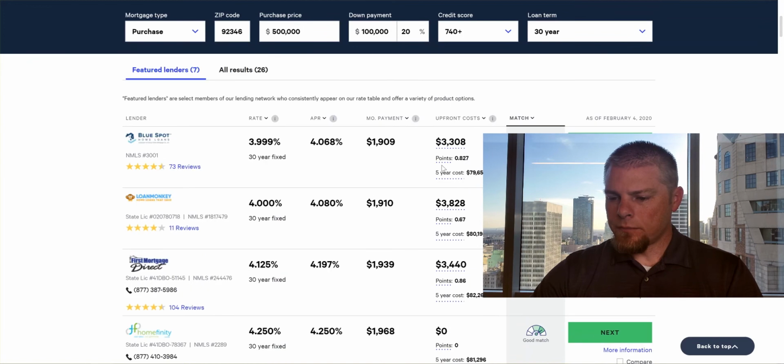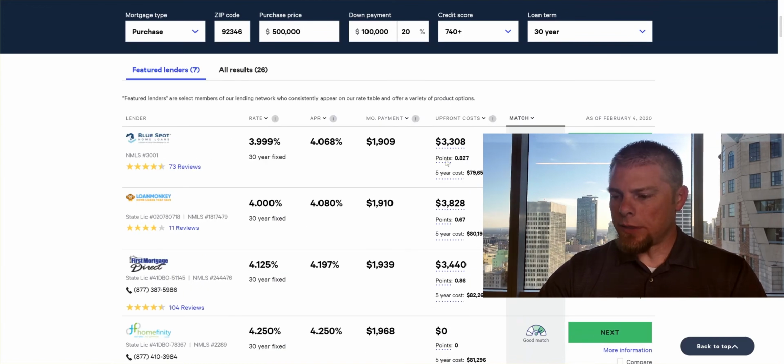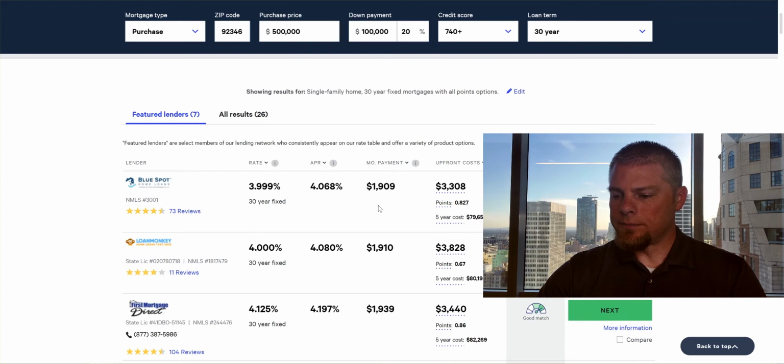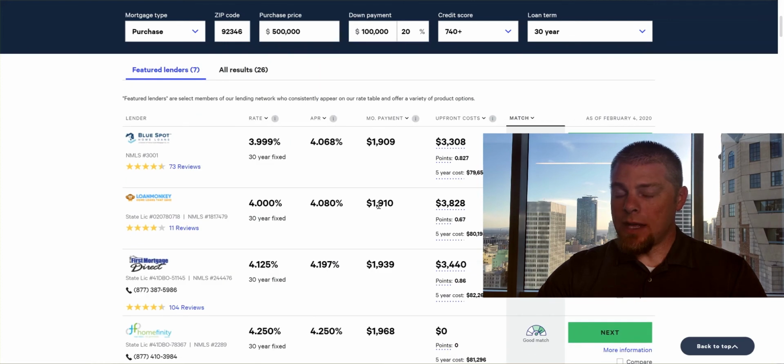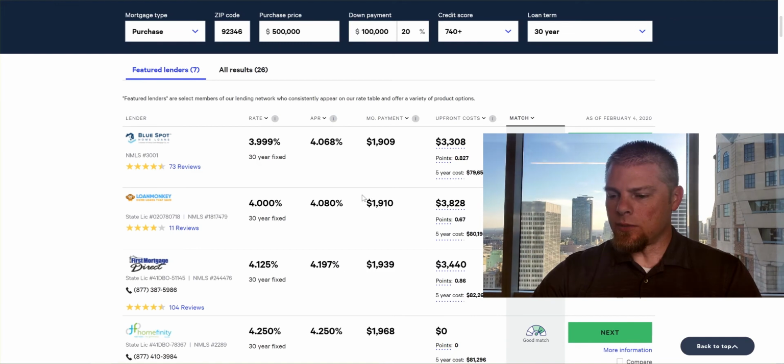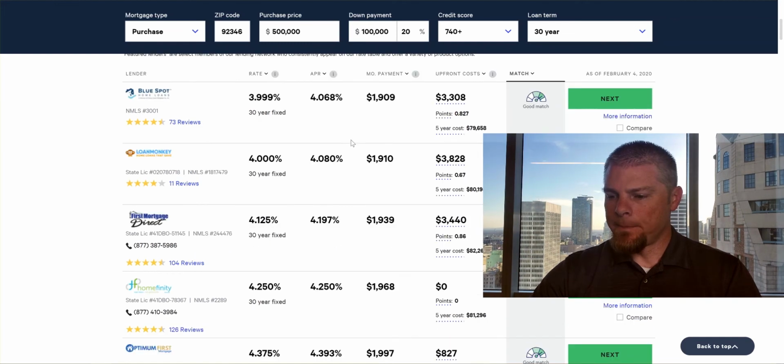So today, when I'm searching this here in February 2020, it's showing me that Blue Spot Home Loans has a total monthly payment of $1,909 a month for essentially a $400,000 loan. Pretty good. Now that is only principal and interest. That is not including taxes and insurance. So keep that in mind when you're doing your pricing.